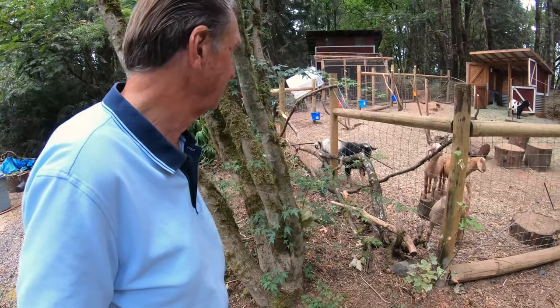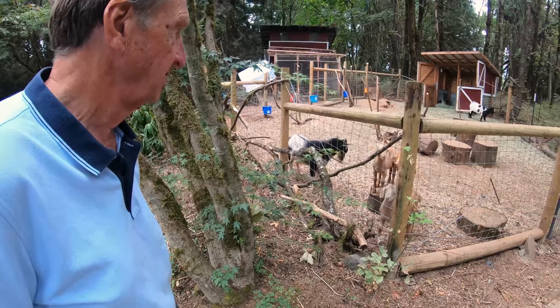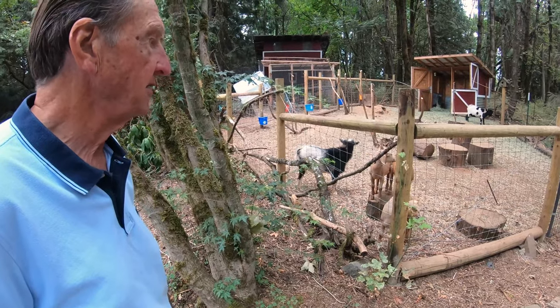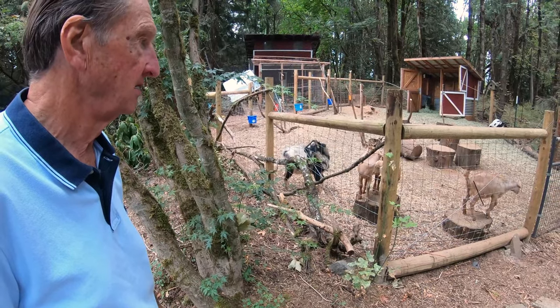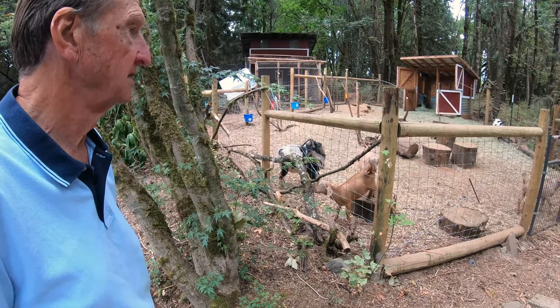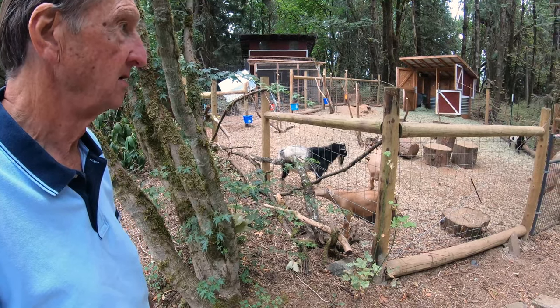These little tan ones are kind of a mix. They're Nubian, Boer, and Kiko. That's the other kind of goat. Now, are these something that you guys can sell? These are specifically bred to be meat goats. Oh, gotcha. So they get a little larger, a little quicker, and good for meat.